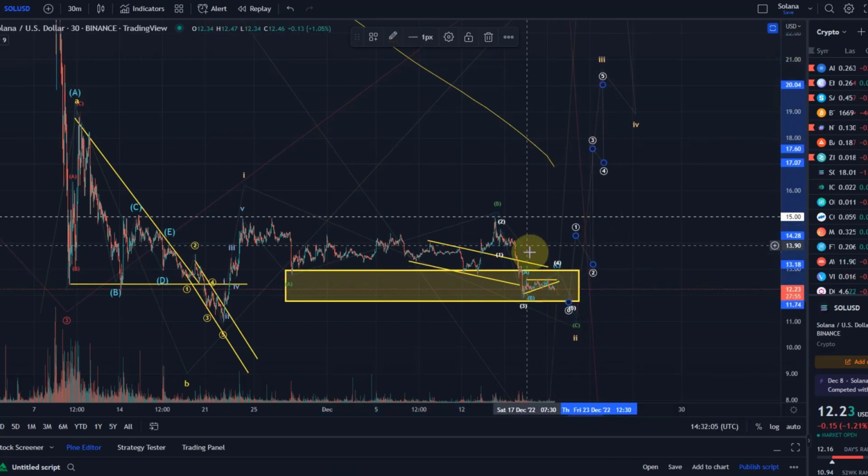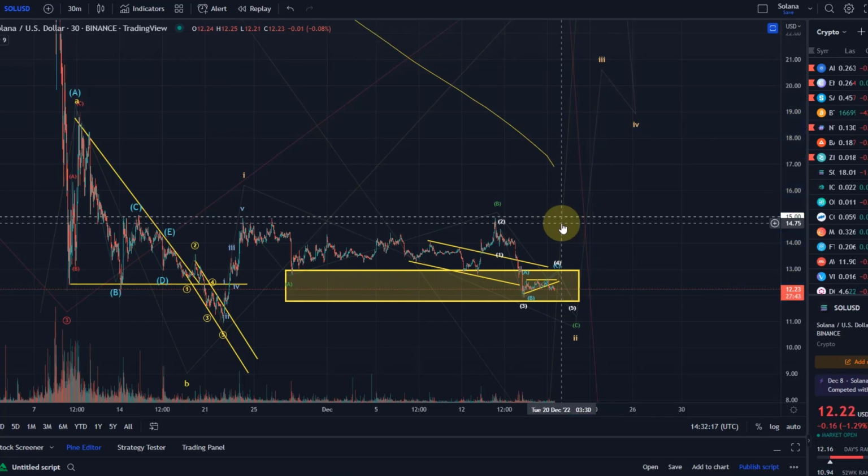Because this could very well still fail. This is only a potential. I don't know if the market will use it. At least if we have that second 1-2 setup, we know the market has made use of it, if you get 5 waves up in the wave 1 or 3. But other than that, if we drop below 1180, or even more importantly below 1140, I think we're going to get down into the $7 range. That is still the case.